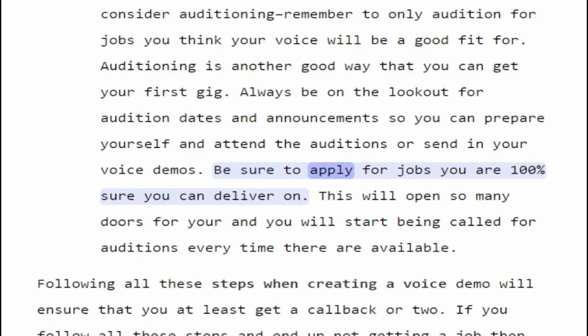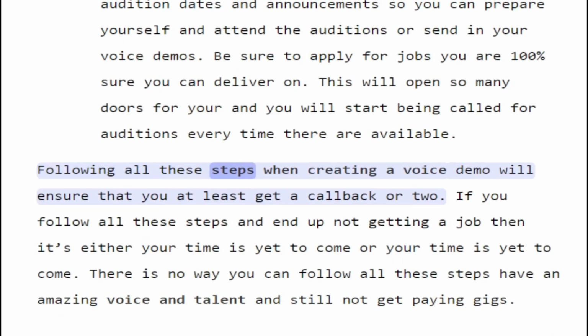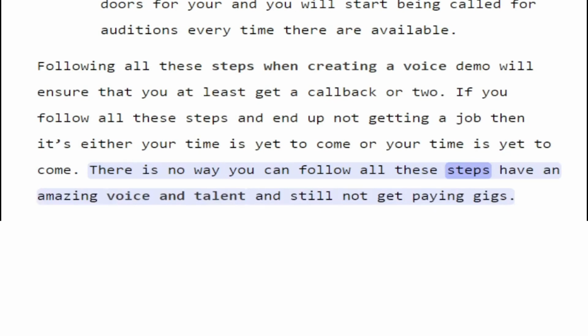Be sure to apply for jobs you are 100% sure you can deliver on. This will open so many doors for you, and you will start being called for auditions every time there are available. Following all these steps when creating a voice demo will ensure that you at least get a callback or two. If you follow all these steps and end up not getting a job, then your time is yet to come. There is no way you can follow all these steps, have an amazing voice and talent, and still not get paying gigs.